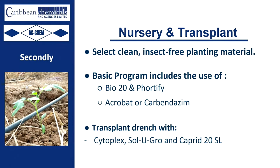Now, the idea here is to set into motion a very healthy and robust plant, because a healthy start is exactly what you need to be getting off with. But the Bio20 provides you with that. Fortify also gives the plants the resilience in terms of thicker stems, bigger leaves, and the ability to withstand environmental stresses, and at the same time be in a position where they are building the plant's immunity.